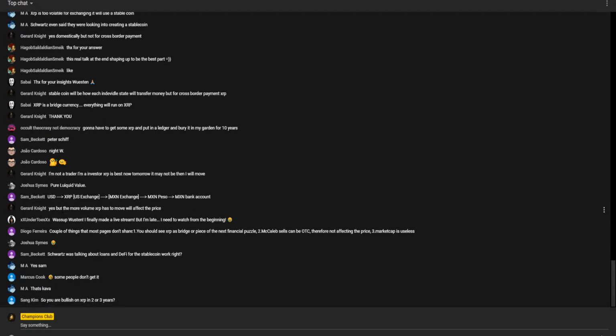Yes. But the more volume XRP has to move will affect the price. Yes, that sounds correct. That's why the standard price for XRP equals X. X can be 500, can be 100, can be 2000, can be $20. X equals X. And X is based on the size of the payments and value being moved on top of XRP. This is crystal clear.